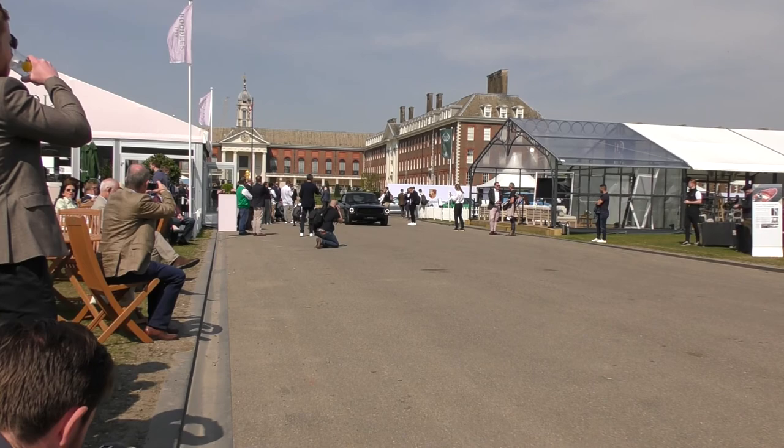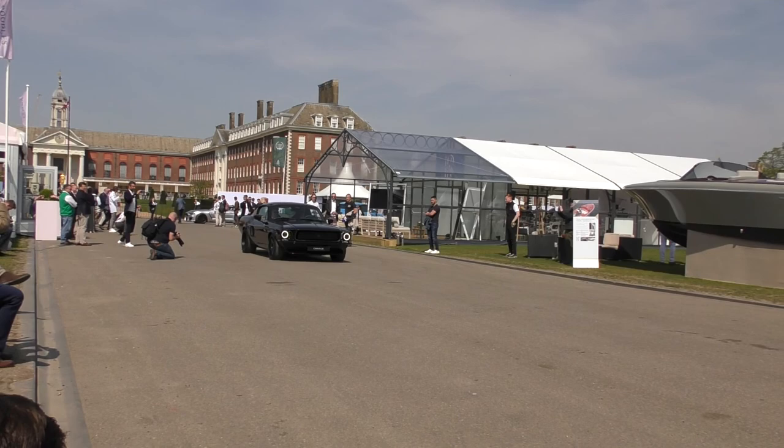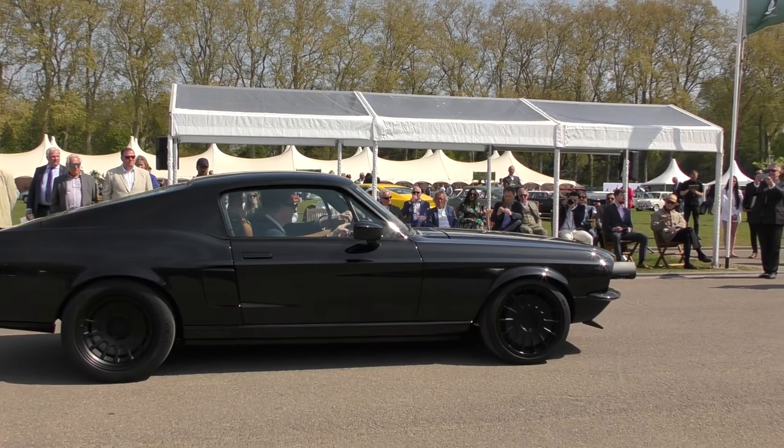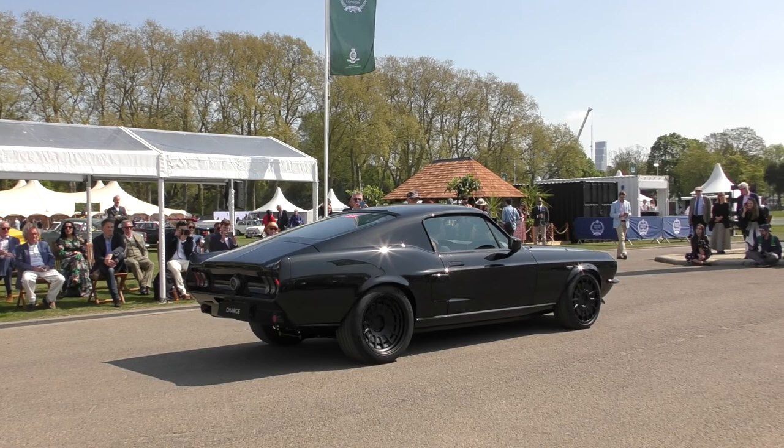536 brake horsepower, 1500 newton meters of torque, 0 to 60 in an electrifying 3.9 seconds. They're only making 499 of these cars. It's had its global debut here this morning. You can go and see the configurator over by Genesis. Basically, this is a tailor-made car, so you make it as you want it. That's the EV from Charge Cars.